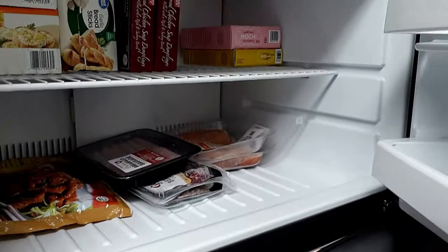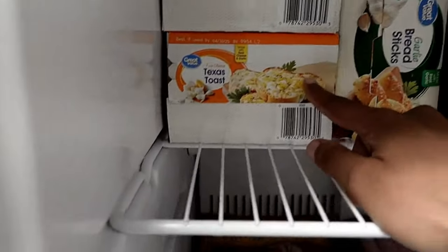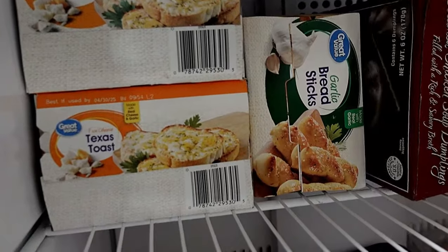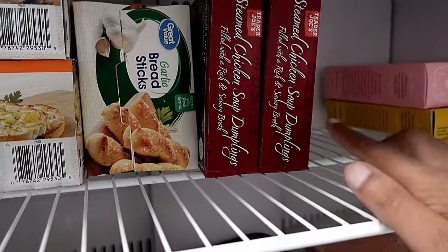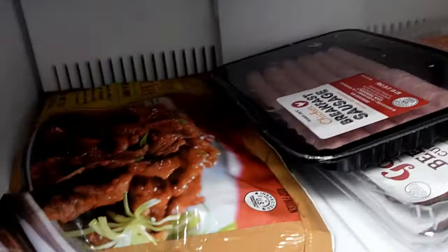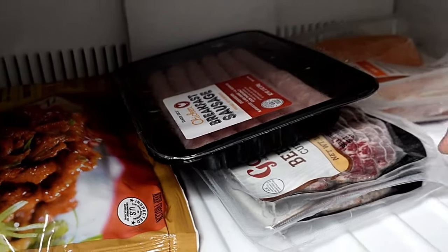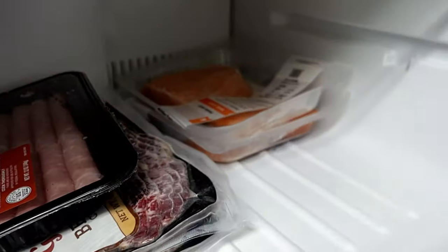In the freezer, I just have some Texas toast here, 2 boxes. Garlic bread sticks, and then our soup dumplings here, mochi, and then our orange chicken, our breakfast, so bacon, and then the chicken sausages, and just some salmon.